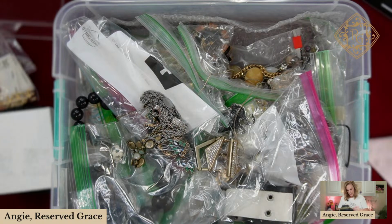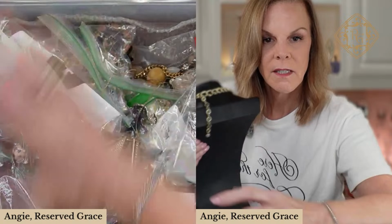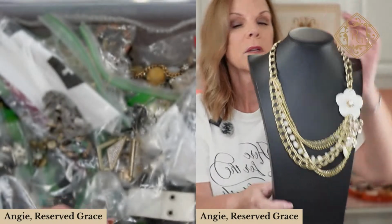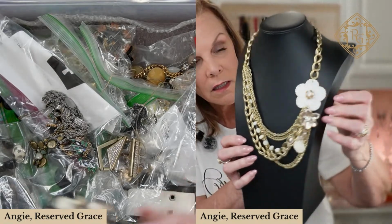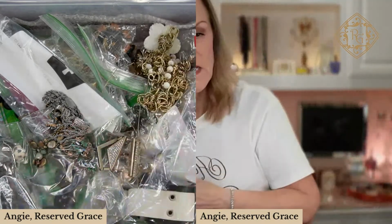Wow, that's really pretty. It's not fully straightened out, by the way, but I just want to give you an idea on this one. I'm not sure who the maker is or anything, but it is really, really pretty. And that is shell. Really pretty. Okay, so those kind of pieces are in here.